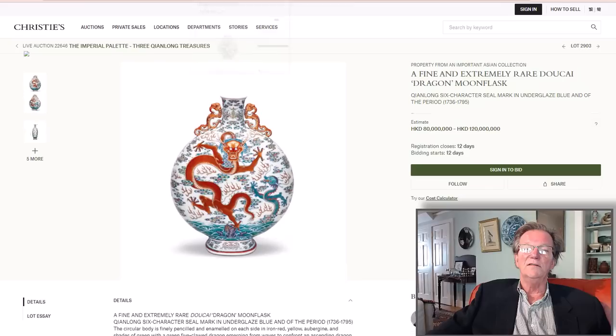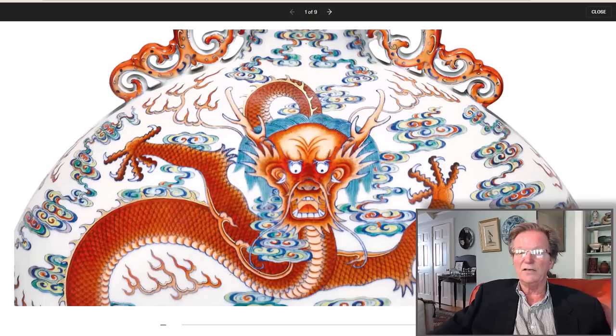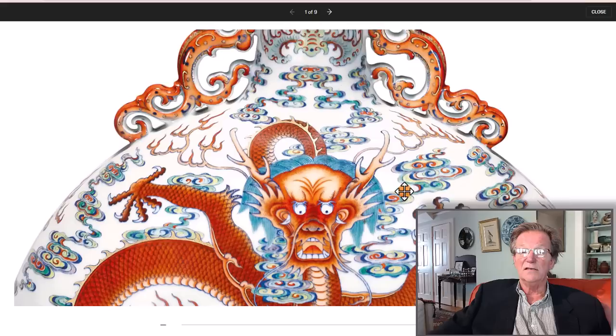And then lastly, is this the most expensive thing, or the most highly estimated thing? This is the big dragon-front moon flask in doucai enamels. And the doucai enameling on this vase is spectacularly well done. Beautiful colors, beautiful selection of colors. And again, you see these chimera handles at the top. And then this very Qianlong dragon with this sort of look of surprise on his face.